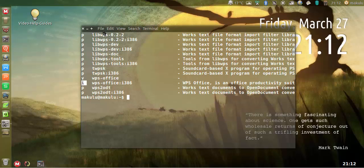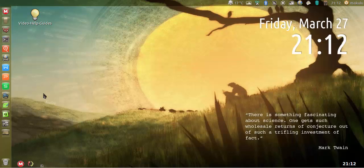So you can pretty much see anything WPS related. So there are all the dependencies and things, and the actual package itself. So very handy to have as well. So yeah, just a lot of polishing.